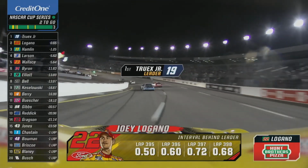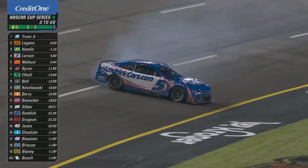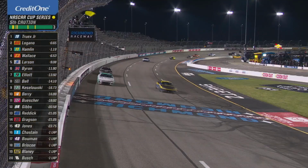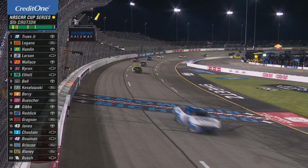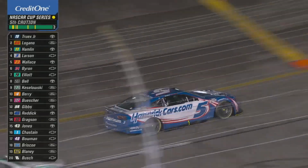Gilliland's got good pace. Now Truex gets to his back bumper. He moves. Trouble. Runs straight away. Larson. Caution is out. Bubba Wallace got the back of Larson right there. And that changes everything. It sure does.